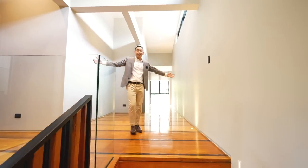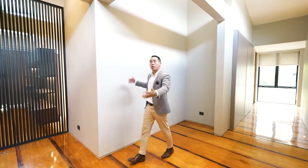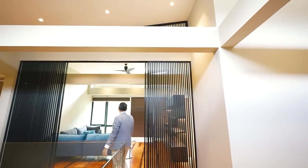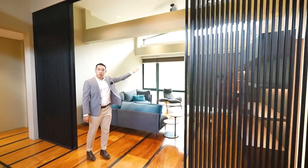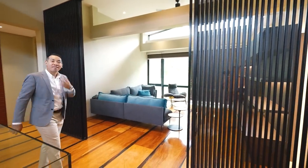And now you're here at the second level. You're welcomed now by a wide hallway for your second level. You have a raised ceiling here. And then you have clerestory windows here, giving you so much natural light. And then you have this beautiful family hallway.